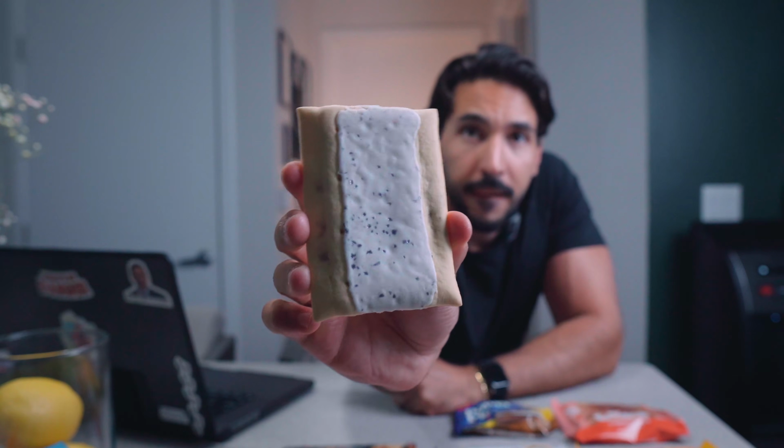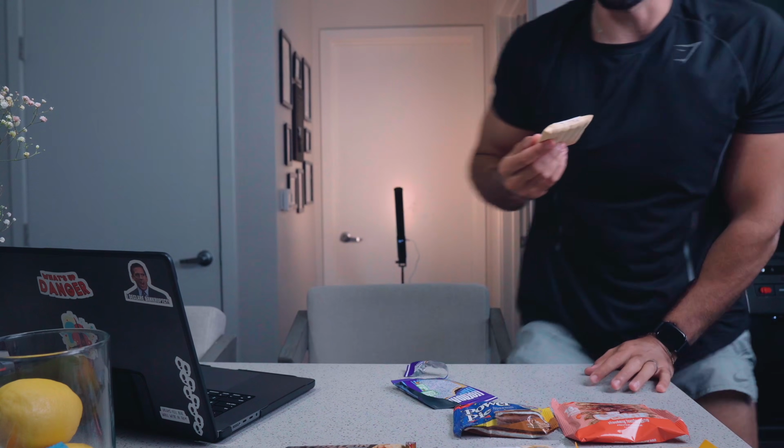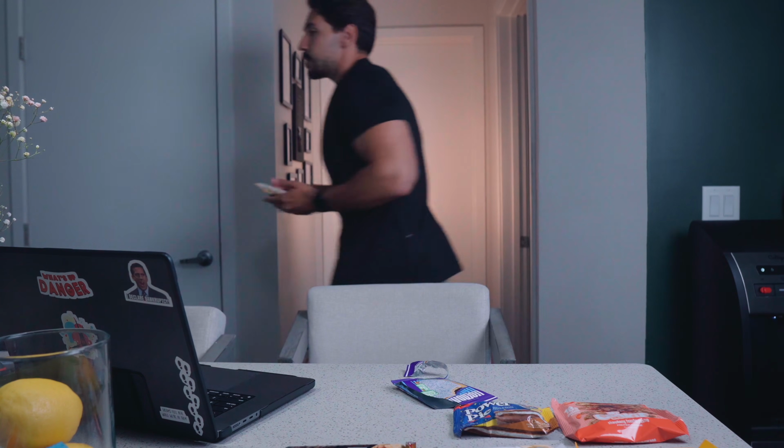Looks-wise and smells-wise, it feels like this needs to be tested more. It doesn't feel like food, but let's give it a chance because they said my mind is gonna be blown. So I'm gonna pop this in the microwave and see. 10 seconds.